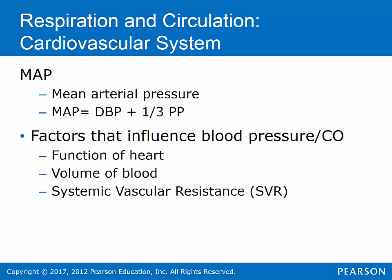So let's say the blood pressure is that good old 120/80. So diastolic blood pressure is 80. What's the pulse pressure? Anybody remember? Pulse pressure is just the difference between systolic and diastolic. So pulse pressure would be 40. Times 1/3. Uh-oh, that's 2, not 3. Somebody math that for me.